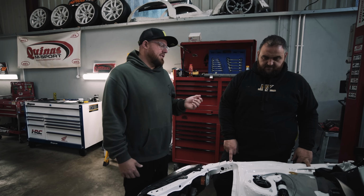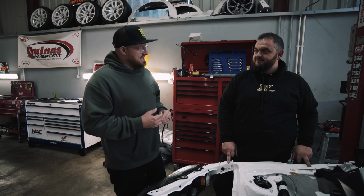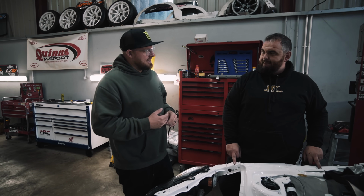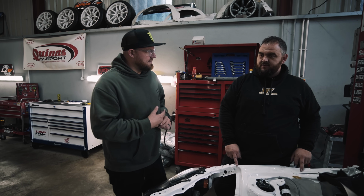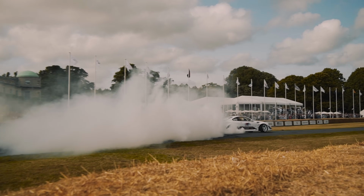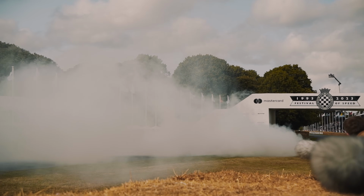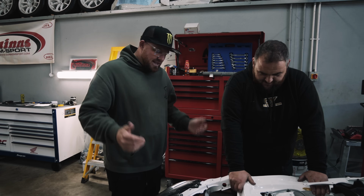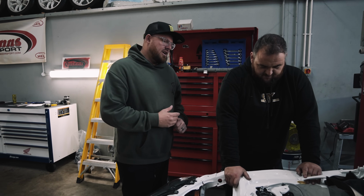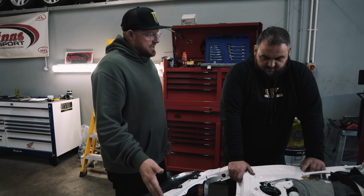But the proof in the pudding for me was when I saw Kevin go up the hill in his S15 at Goodwood Festival of Speed, and he, I think, probably bounced that car off the limiter from the start line to the finish line and then some. So for me, that was kind of the selling point of putting one of these engines in the car, and obviously the fact that Toyota are now reproducing that engine.